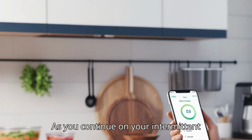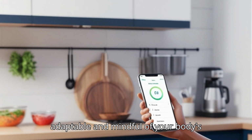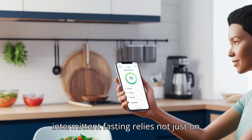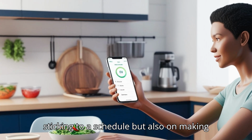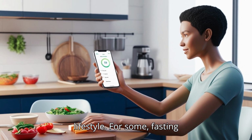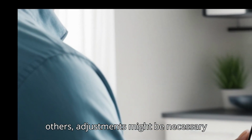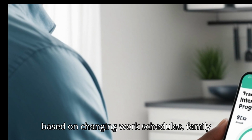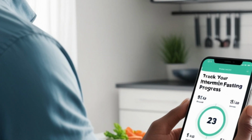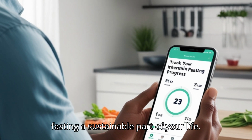As you continue on your intermittent fasting journey, it's important to stay adaptable and mindful of your body's needs. The long-term success of intermittent fasting relies not just on sticking to a schedule but also on making sure that your approach evolves with your lifestyle. For some, fasting might become easier over time, while for others, adjustments might be necessary based on changing work schedules, family commitments, or even how your body responds to the practice. Flexibility is key to making intermittent fasting a sustainable part of your life.